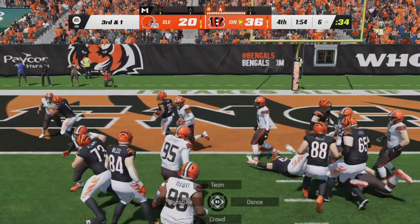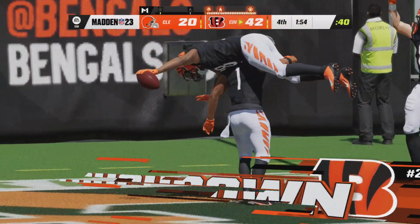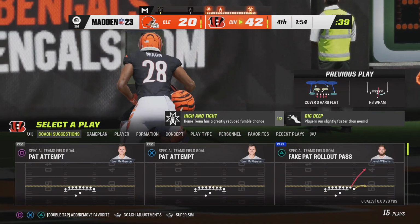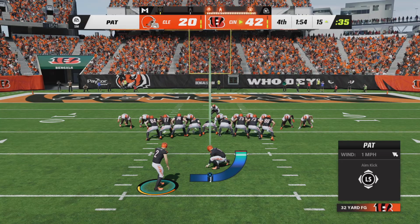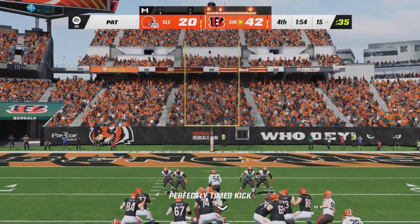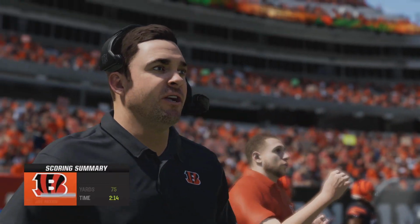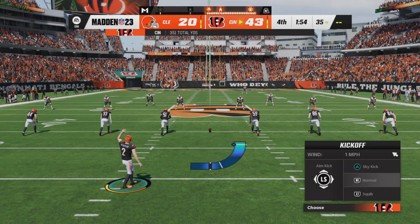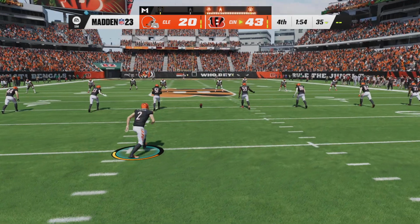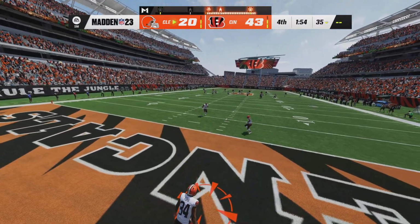On 3rd down, Mixon. And he will take it on in for a Bengals touchdown. Joe Mixon, a 6-yard touchdown run. And the Bengals have pretty well put it away here in the 4th quarter. Extra point by McPherson, up and good. And that pushes the lead up to 23. So the drive winds up going 75 yards in 7 plays. And it all culminated in the touchdown run coming from Joe Mixon.